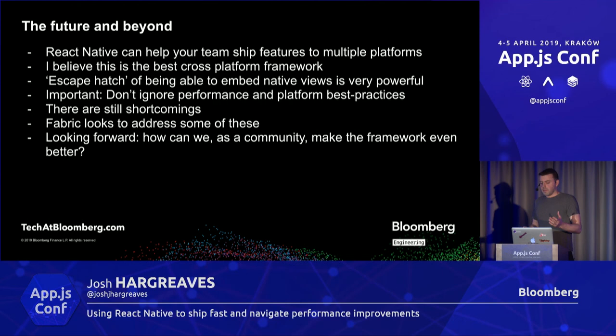So for the future and beyond, I think that as a team, we've been really positive, as engineers, and our product owners have been really positive around the speed at which we can ship things. I personally believe that React Native is the best cross-platform framework that has been and is currently. And the main reason I believe this is that there is always an escape hatch with React Native.